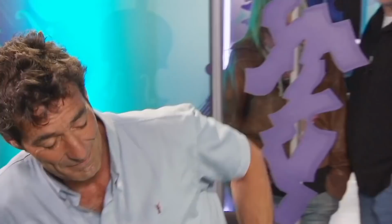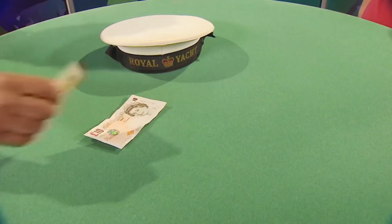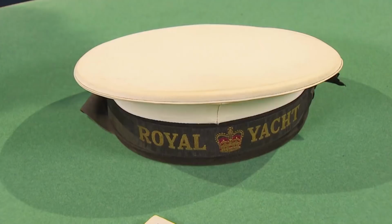Well, should we get down to some money? Yes, please. I haven't the foggiest what it's worth, but I quite like it, actually. All right, let's have a look and see what we got in here. 10. It's a nice start. Well, I'm going to double it and make it 20. I think she was looking at more than that. Really? For a hat? Well, I'm going to stick to my guns here, to my royal guns.